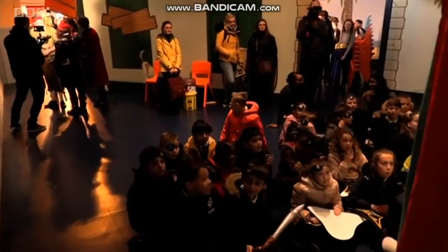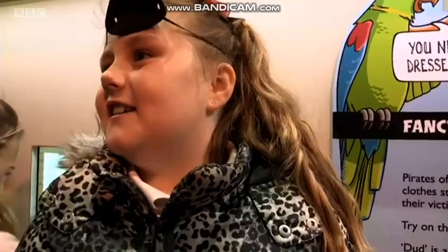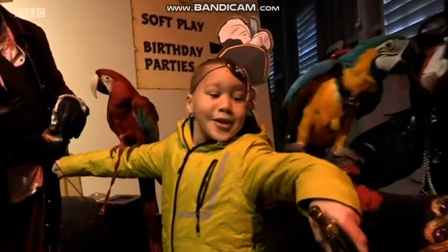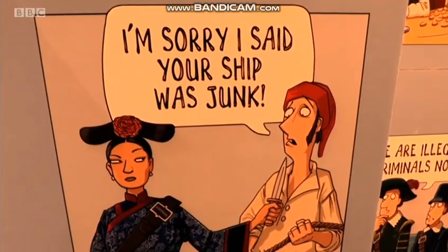But is it a thumbs up from the young scallywags and budding blackbeards? We've done puppets about pirates, and I like Horrible Histories because it's a better way to learn about history. Of course, the perfect accessory for any aspiring pirate. One parrot or two, sir? From the funny to the foul, the new exhibit certainly promises to excite and engage.